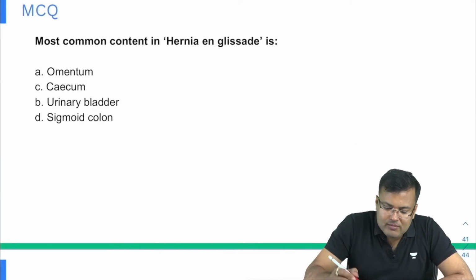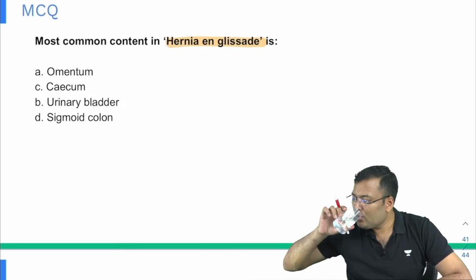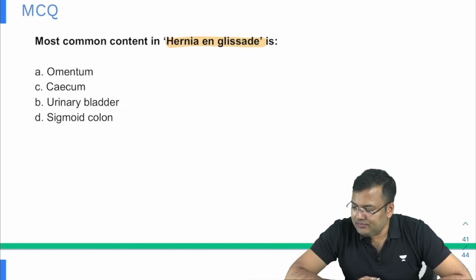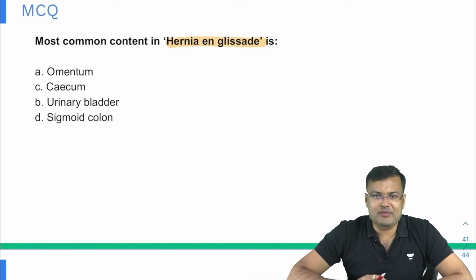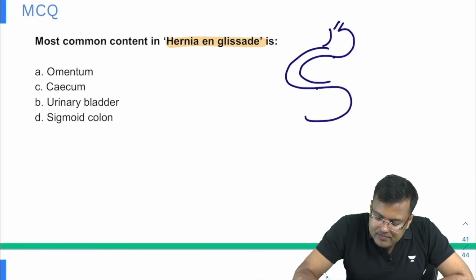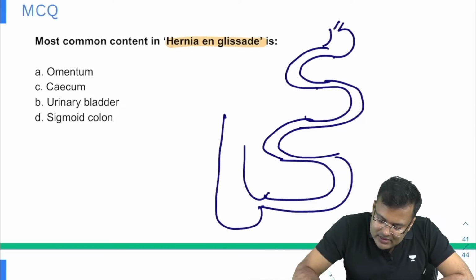What is the most common content in hernia en glissade? Tell me. Okay, Ashfaq wants to ask how to differentiate proximal obstruction from distal obstruction. Very easy. Have a look, guys. Very easy. See, this is stomach. This is duodenum. This is jejunum. Clear? And this is what? Ileum.